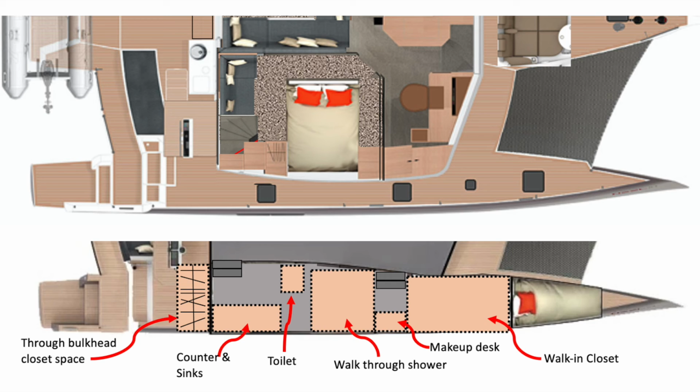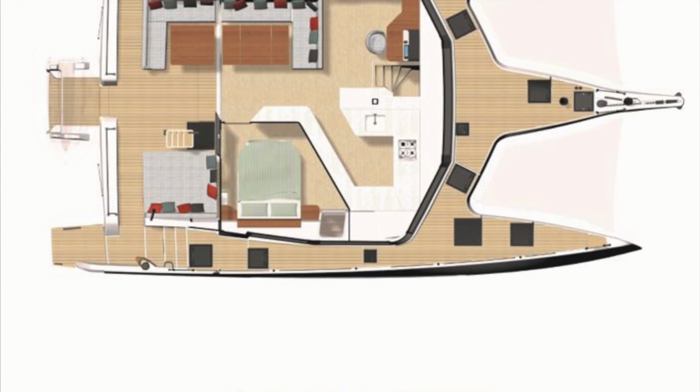How about just an engineered-in door that goes through the shower? So you literally could walk through the shower to a makeup desk, allowing you to take full access to this hull, and then a massive walk-in closet in the front. And by the way, you could also enter that area separately through another set of stairs. To me, this format would be even more elegant and more useful than the current format that we see here.